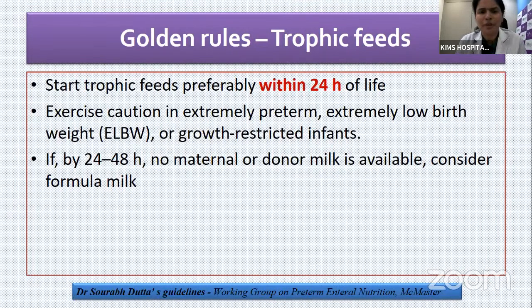When it comes to trophic feeding, there are some golden rules. So we try to start trophic feeds preferably within 24 hours of life. Of course, we can begin earlier if there is no other contraindication like we discussed, as soon as the baby is clinically stable. Exercise caution if the baby is extremely preterm, extremely low birth weight, or a SGA baby, because there is still limited evidence in this group of babies.